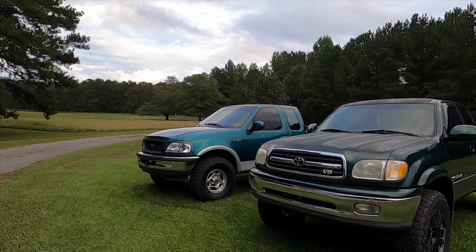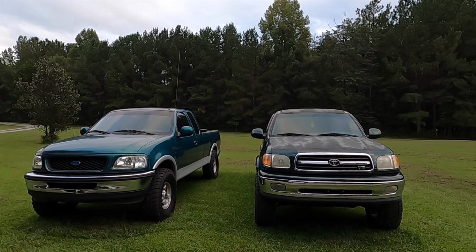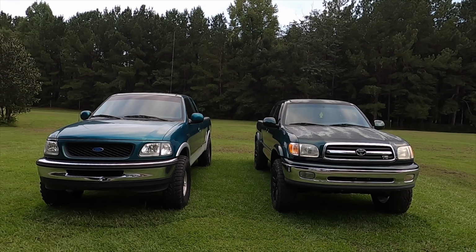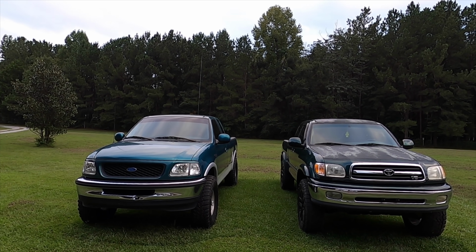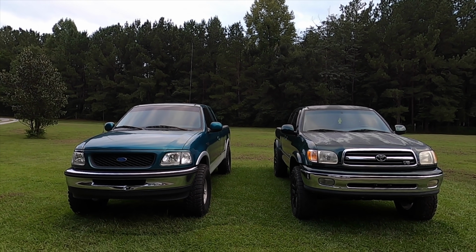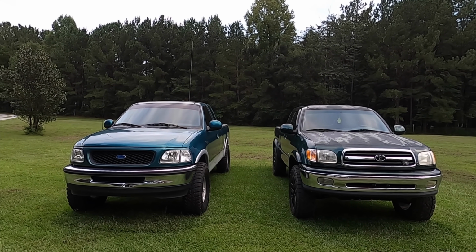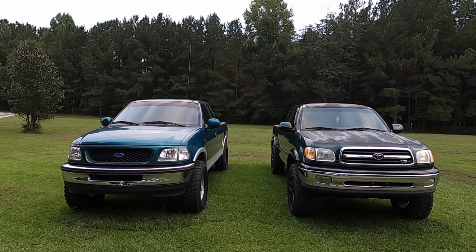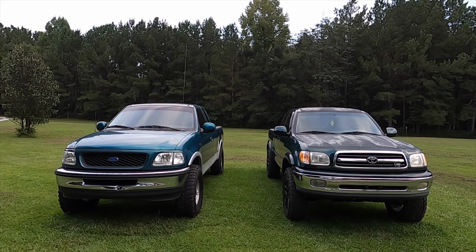So I'm sure you can already tell the trucks are super similar, but let's just go through and point out some of the key things that I spot immediately. I've always thought this, but now that I own both of them, I figured I had to make this video just for comparison's sake. But looking at the front of them, pretty much immediately you're going to notice mainly the headlights. They're super similar. The actual headlight assembly is super close.